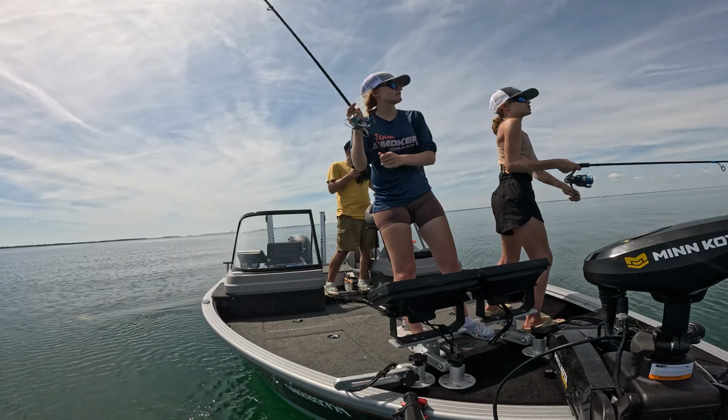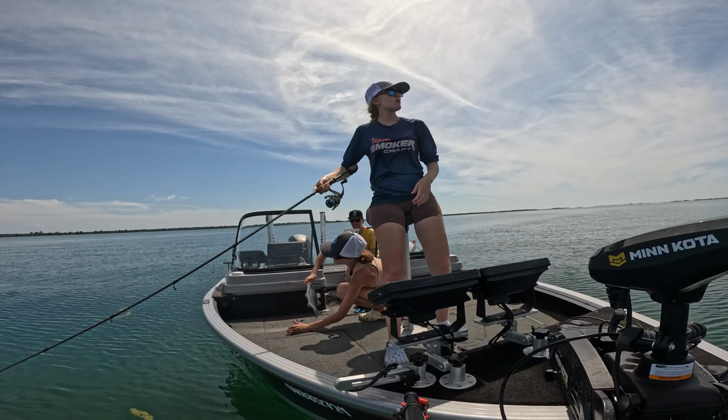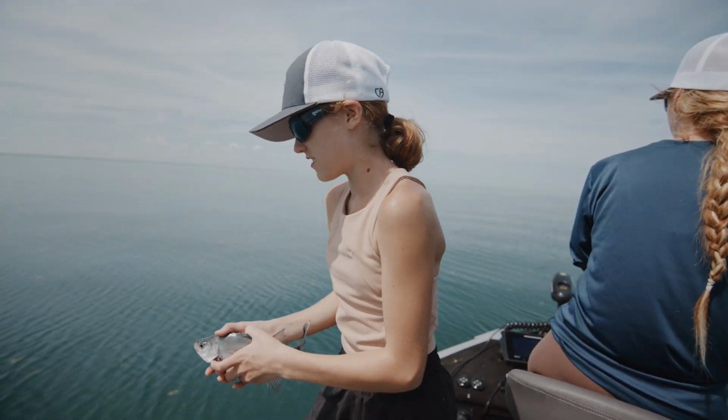That's near my bay. Oh, there's a school near my bay. Let's go. We don't even know how many we've caught. Got this hook out of this guy. We're gonna sheep head him in there.